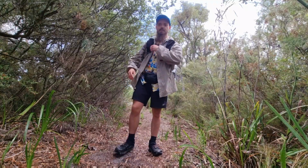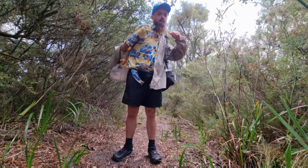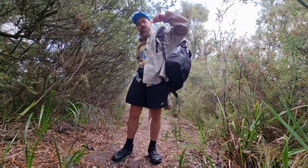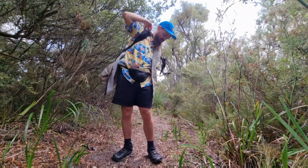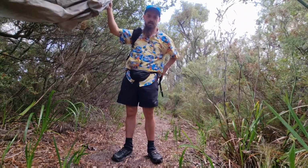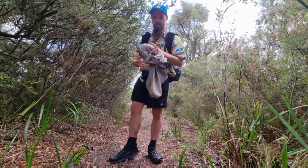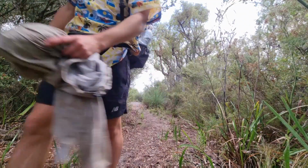Here's an old thru hiker trick that takes a bit of practice. It's removing layers while not removing your pack. You just do one strap at a time, like so. Now my jacket's off. You can put it on the exact same way. And by doing that, you don't have to stop. You can do it while you're walking.